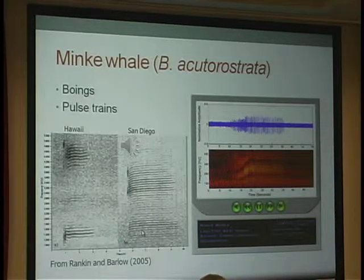But then minke whales in the Atlantic make different sounds. They make these pulse trains, and this again has been sped up because it's a little bit low frequency. They could probably hear it anyway, but so it's that rapid pulse, basically.